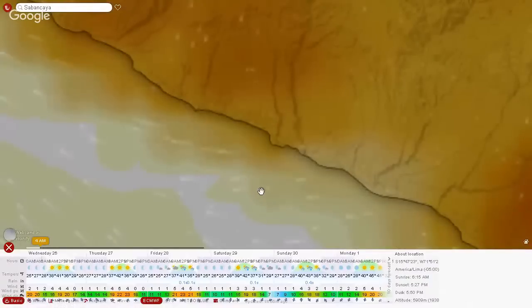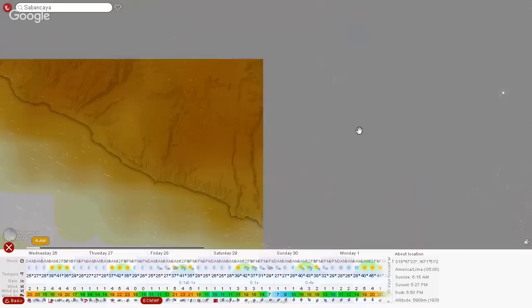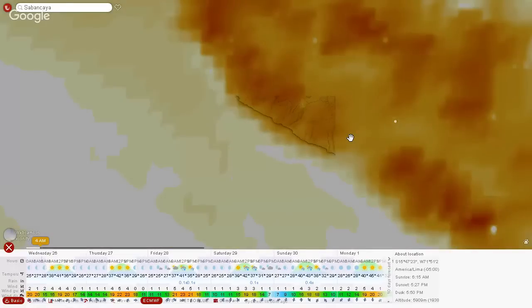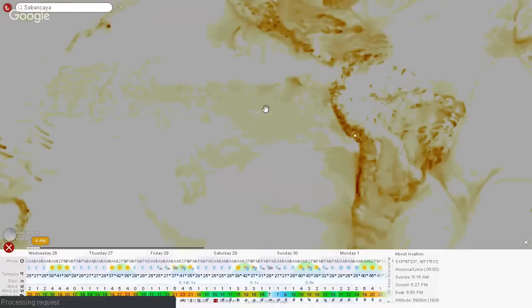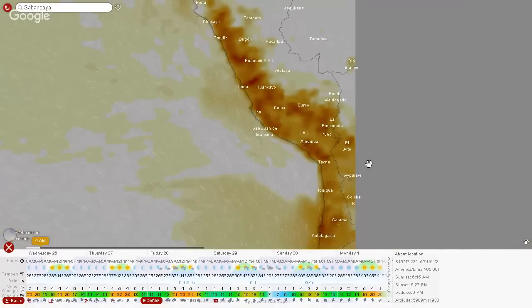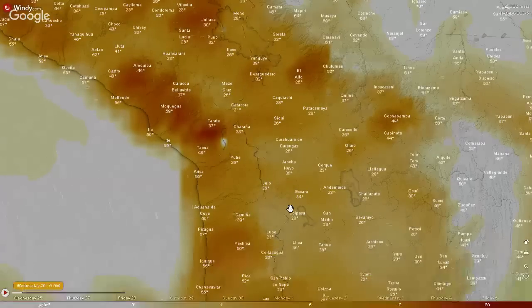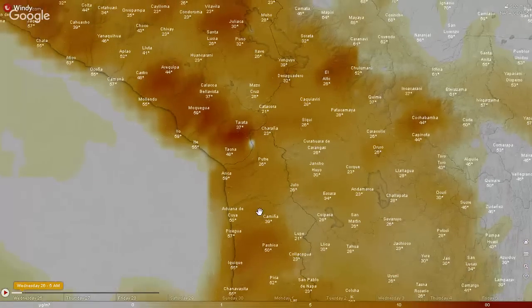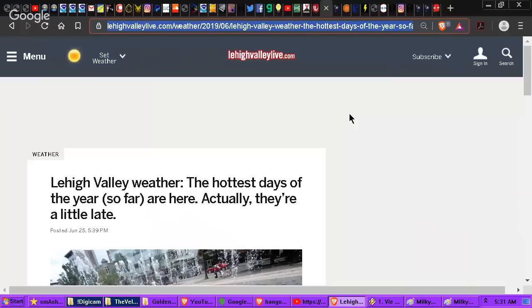Anyway, there's a location of Sabancaya, if you weren't aware. I'm not sure so much sulfur dioxide there, but anyway, that's where that's located. Don't fly your ultralight aircraft over it, as it will be an unhealthy day. All right, anyway, let's move on here.